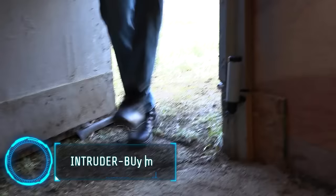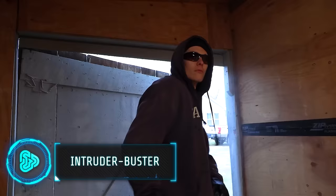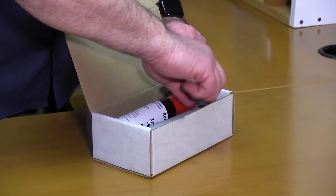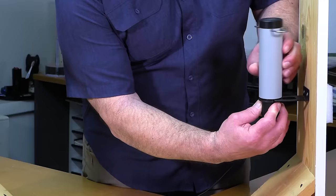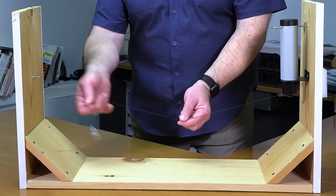Enhance your property's security with the Intruder Buster by ShomaTech, a powerful trip-line activated area denial device designed for outdoor use. Ideal for areas with natural funneling of travel, it releases a potent cloud of pepper spray when triggered, deterring intruders effectively. What sets it apart is its use of a proprietary pepper spray fogger canister specially designed for this device. It ensures maximum stopping power.